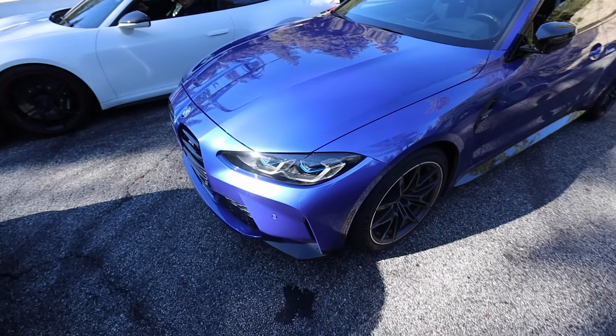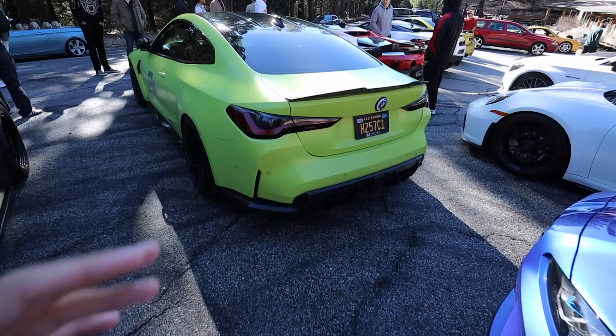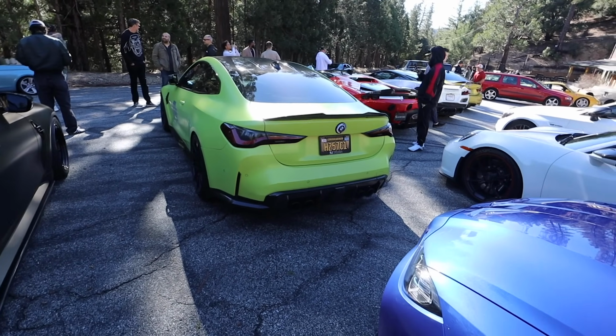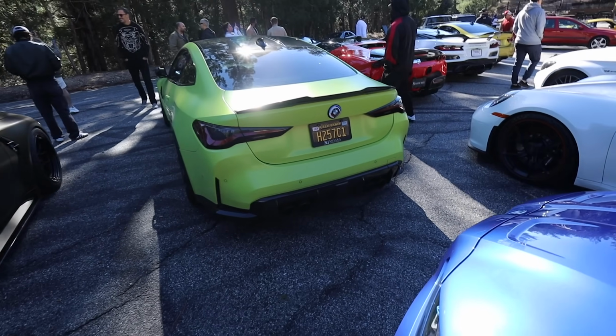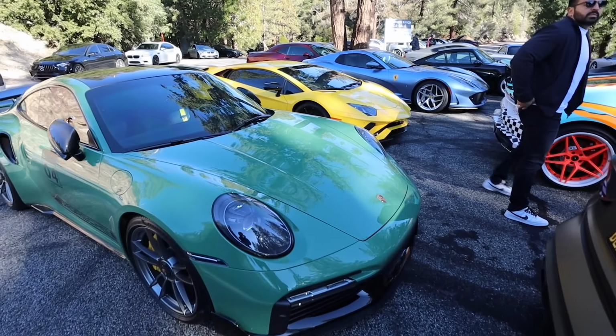Got the G82 parked up, looking good with the rest of the cars. We're behind another Frozen Yellow G82 that we saw up at the meet. It's even got the LED diffuser, which I really like. We've got a G80 M3, this color on this 911 Turbo S is absolutely stunning. See the Aventador we rolled in with.